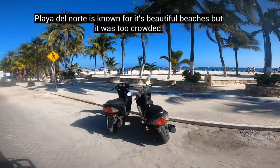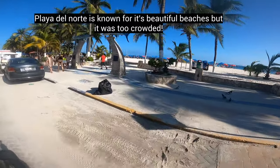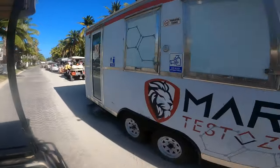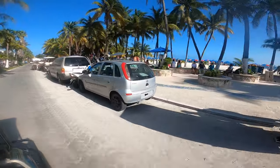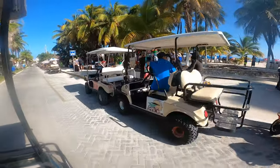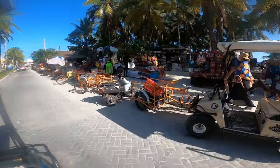When we finally got over to Playa del Norte, it was so crowded and so busy. We just decided not to even go there because it just seemed like it was too much. So one note is that this was in the middle of summer, and it is the area where people from Cancun who live there year round come to vacation or take day trips. So that really attributed to the amount of crowds that we experienced that day.